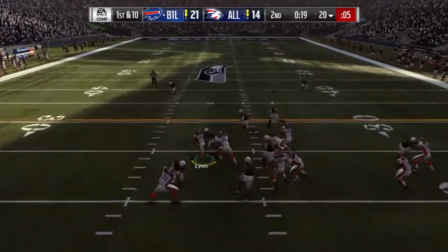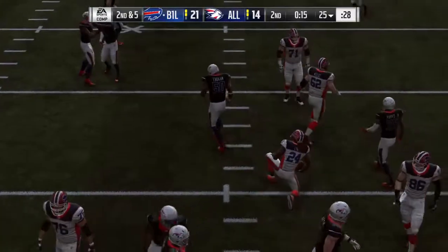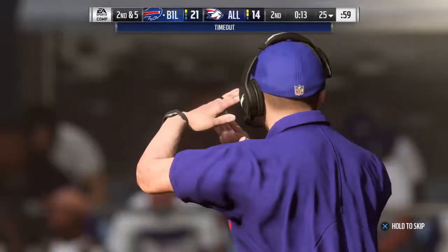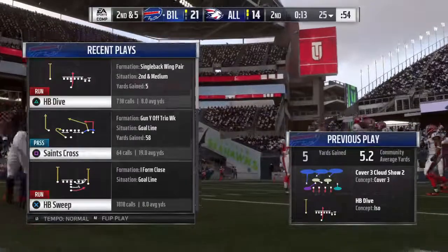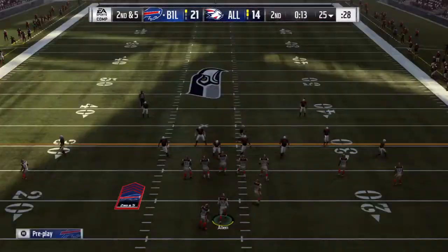They start the drive with Lynch, and he'll find some space up to about the 25. 5 yards on the carry. Good pickup on 1st down. And before this second down play, we'll get a whistle, a signal, and a timeout, as they'll stop it with 13 seconds to play in half number 1. Here's a 2nd and 5 now from the 25.